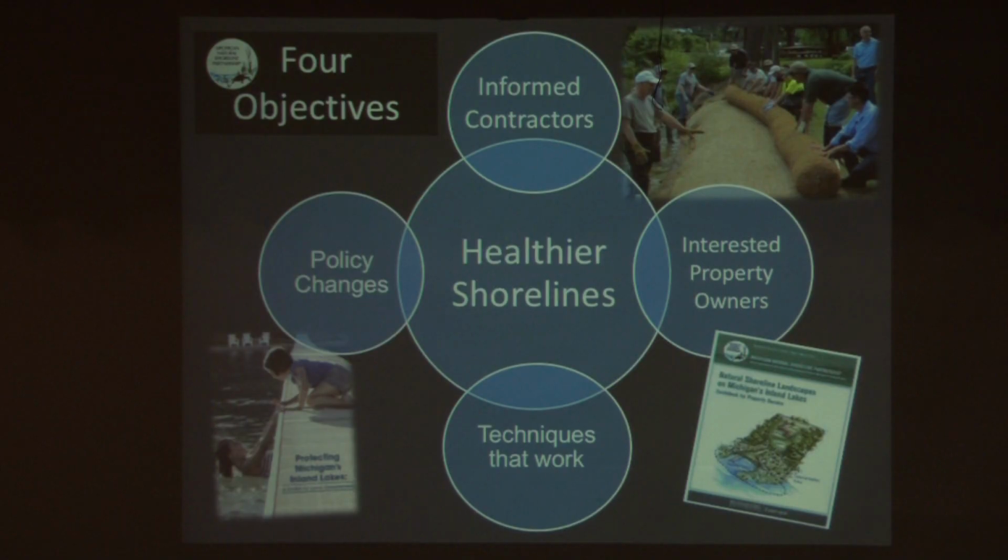Because, as the video showed earlier, once you start putting in a seawall, more seawalls grow because of the impacts on your neighbors. So the Shoreline Partnership looks at it from a comprehensive approach, with four objectives. One, we train contractors out there how to do this work. We also have to have the interested property owners. And these two are combined because if you have property owners that are interested in doing this, but you don't have contractors that know how to do it, we could talk until we're blue in the face and we're not going to find success. So we combine these two aspects.